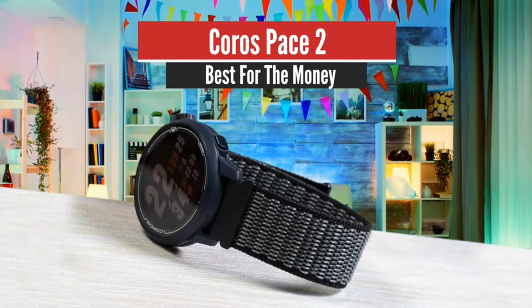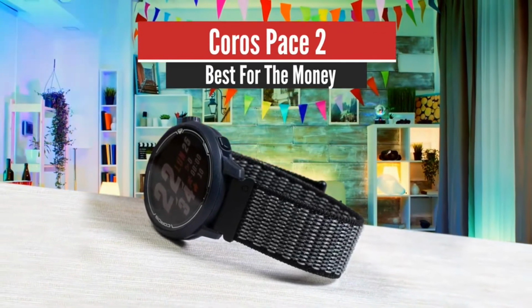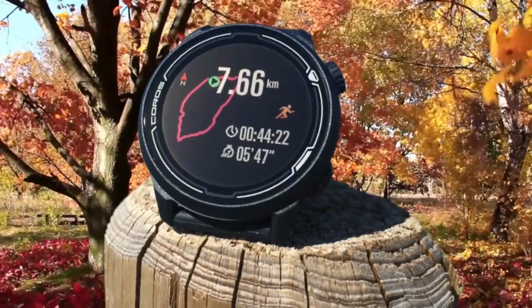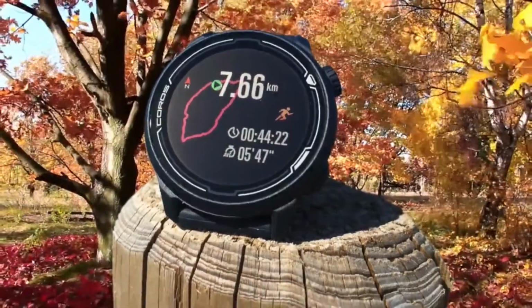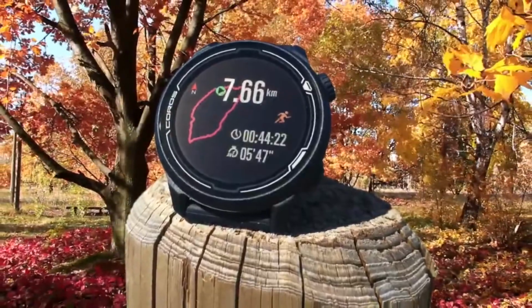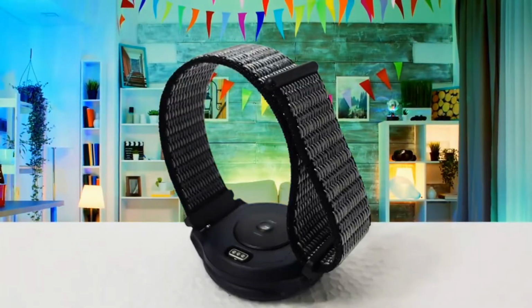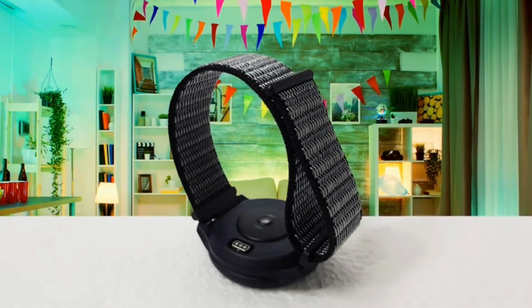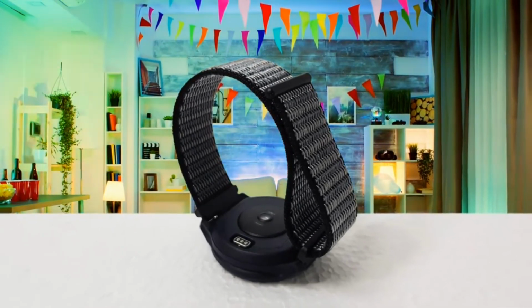Number 5. COROS Pace 2. Best for the money. The COROS Pace 2 carries with it almost every feature found on the company's higher-end watches, save a handful of features targeting the high mountain such as an SpO2 sensor, hardware, mountain climb mode, ski mode, and trail running mode. Though realistically, you can use running mode just fine for trail runs.